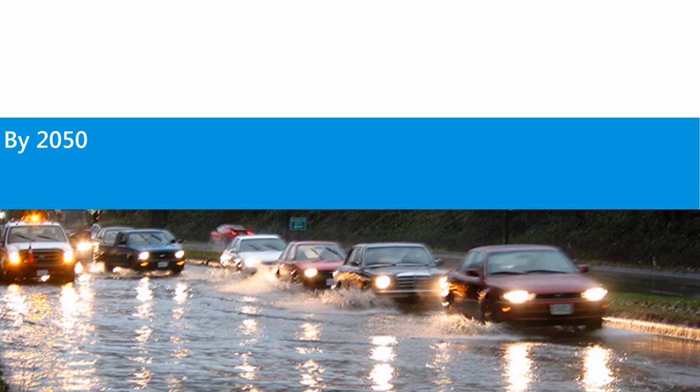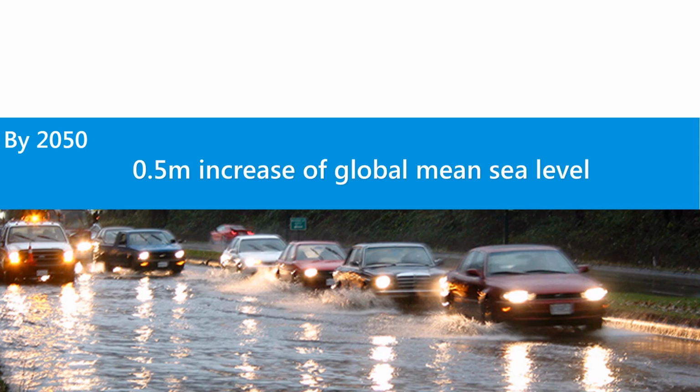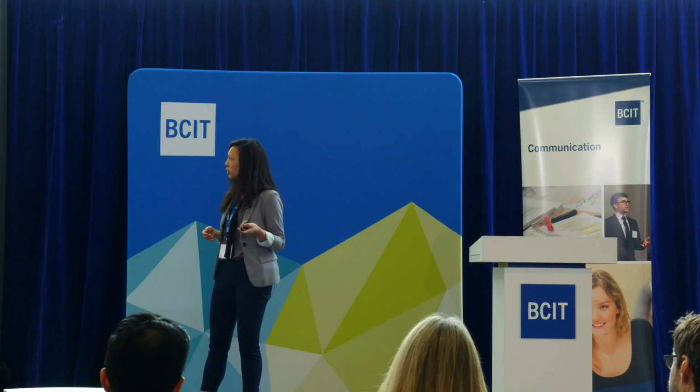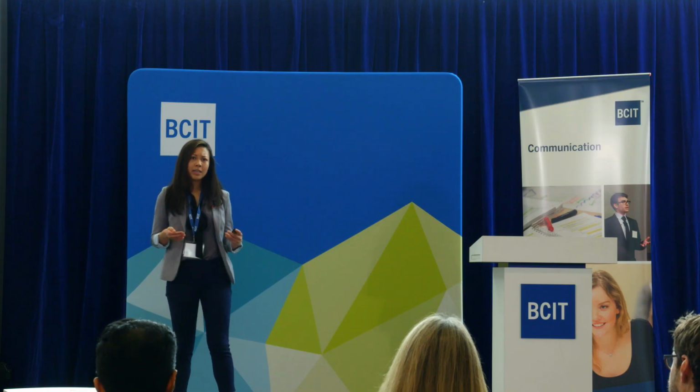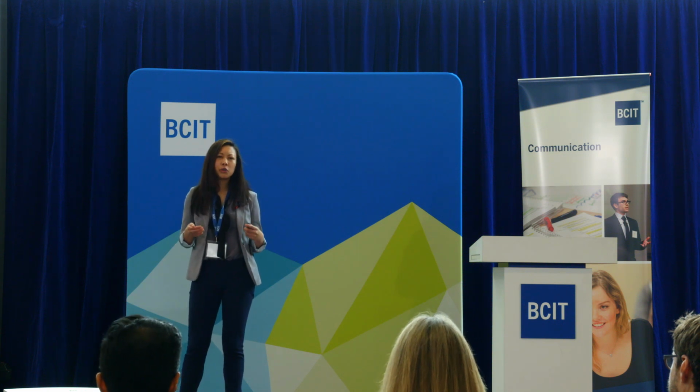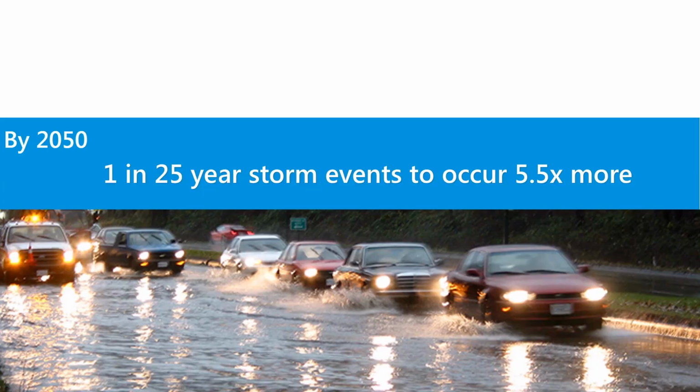So by 2050, we're going to see a 0.5 meter increase of our global sea levels. This will cause global coastal flooding as well as soil erosion and damage to our coastal structures. We'll also see an annual temperature increase of 1.7 degrees. This might seem like an insignificant number, but this increase of 2 degrees is likely going to cause water shortages in the summer. Finally, in terms of extreme weather, we're going to see those 3-hour rainstorms 5.5 times more frequently than we used to. That's a lot of rain.